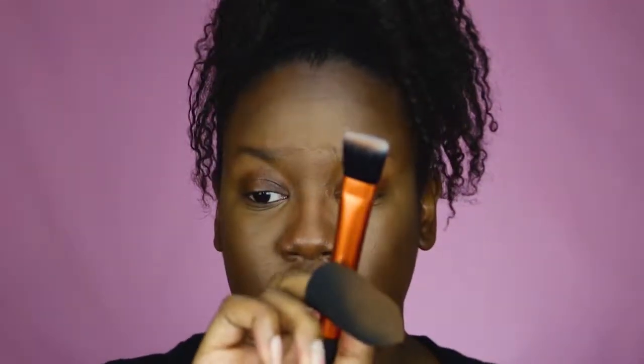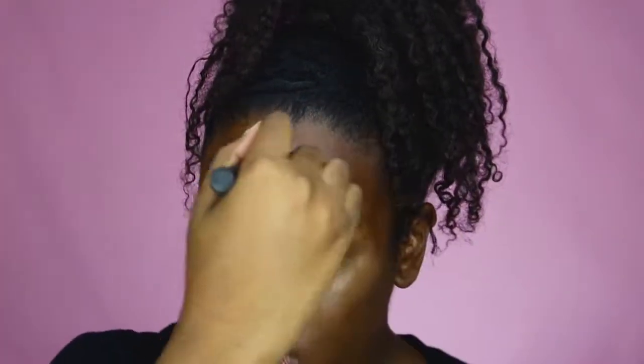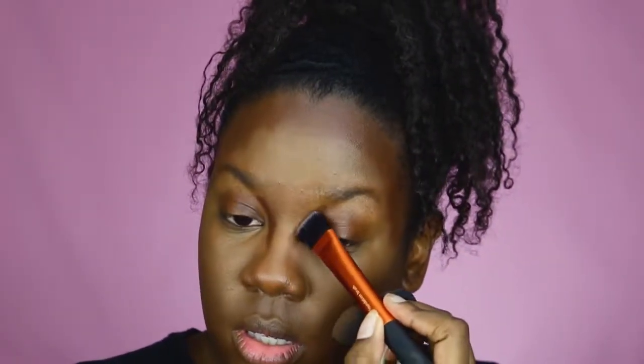So I take this flat brush and I put it in all of the places that I want to contour. I'm very light with it because this is a very dark, deep color, but it's beautiful. It's a black-owned brand, and it caters to dark-skinned women, and it's so bomb. So I gotta chisel down this big forehead of mine, and then I take some and bring it to the top part of my nose. That was kind of too much, but we can fix that later.